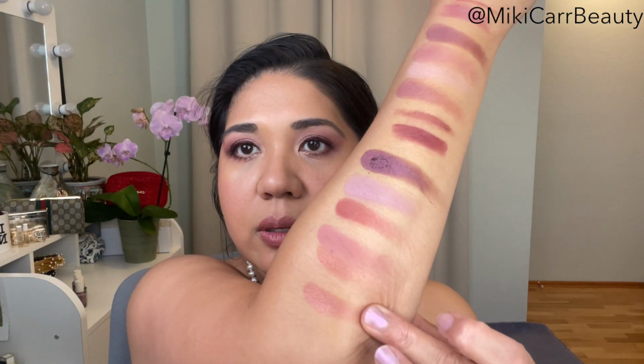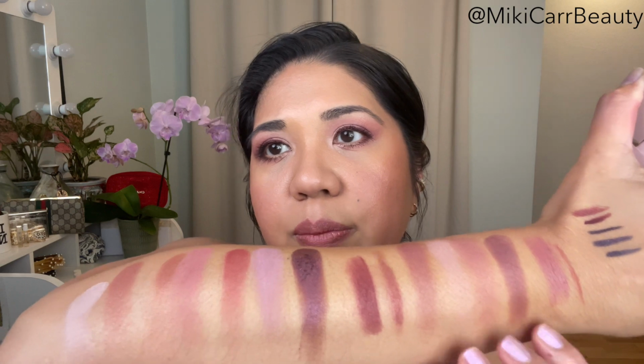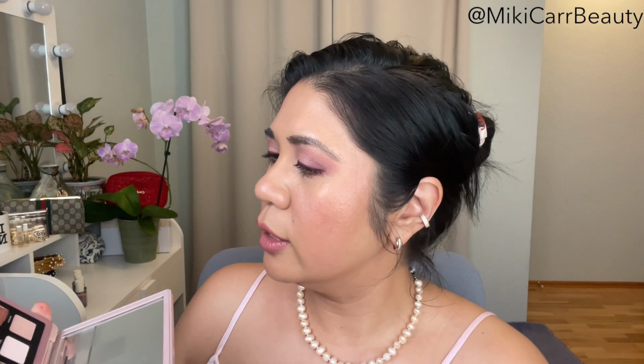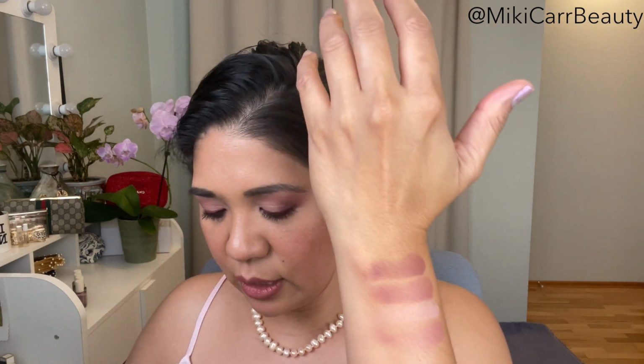Let me do two more if I can find them. Probably that lightest one, and then maybe the last two are the closest I could find to that color story. So what's confusing me, I'm gonna do my swatches over on this hand because I have too many swatches on the other side. Okay, so here's the Chanel color story swatch on the side. I just have too many swatches on the other side and it's starting to confuse me.